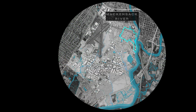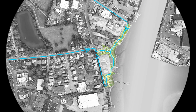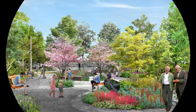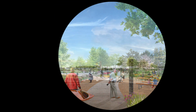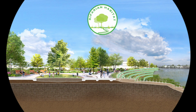Along the Hackensack River, a new public park was designed based on community input. The design seeks to create public access on the river, provide community event space, improve biodiversity, provide environmental education, restore the shoreline with tidal marsh, and provide an accessible kayak launch and gathering areas. Native plants filter runoff. Park design provides placemaking, and wetland plants transform the shoreline.